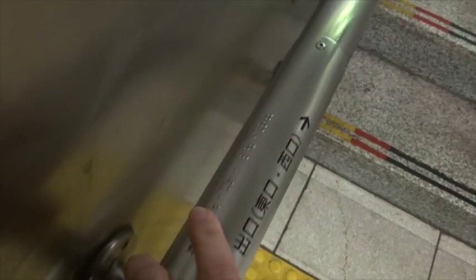Hi guys, it's Saturday the 10th and we are out on an adventure going back to Shibuya and doing some other things like that. I wanted to show you another one of our innovations here. I don't know if it'll focus. There's Braille on the rails. Which is awesome because that means that as they're holding the rails, blind people can know when the staircase ends.